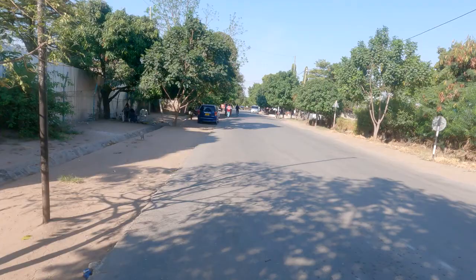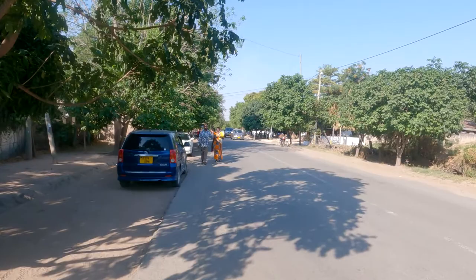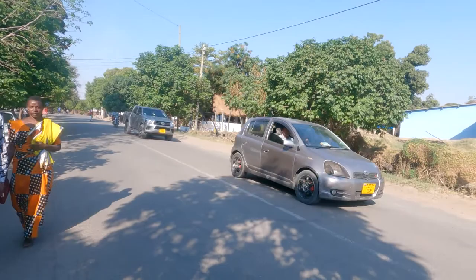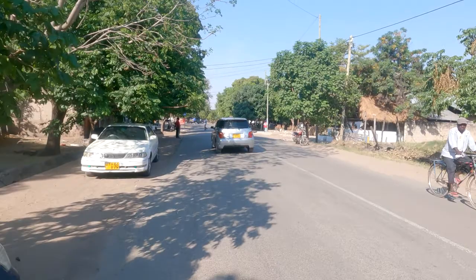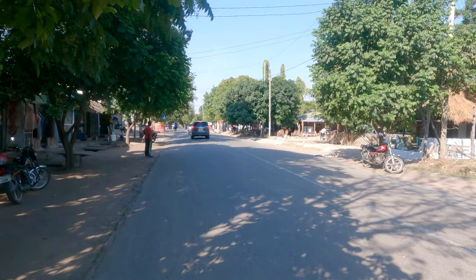I didn't want to go that side because, you know, in Tanzania, some press are restricted. You cannot film everywhere. You have to film in public places. That's why I don't want to go filming around there. I don't want to be in trouble anymore, especially with police buildings. It might not bring a good picture when I do that.